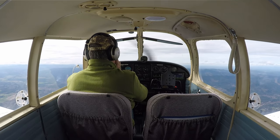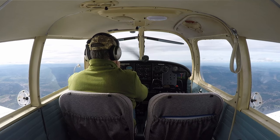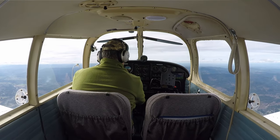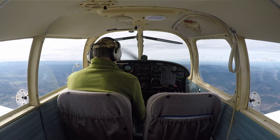CQ, CQ, CQ, 2 meters. Whiskey 7, November, Yankee, Aeronautical Mobile, Piper Cherokee, 4,500 feet, westbound, landing Hoquiam Airport. Any station? Whiskey 7, November, Yankee, this is Whiskey 7, Echo, Zulu, Echo, November.